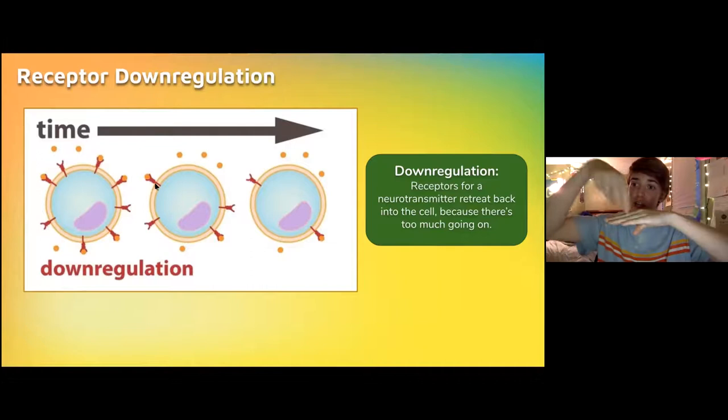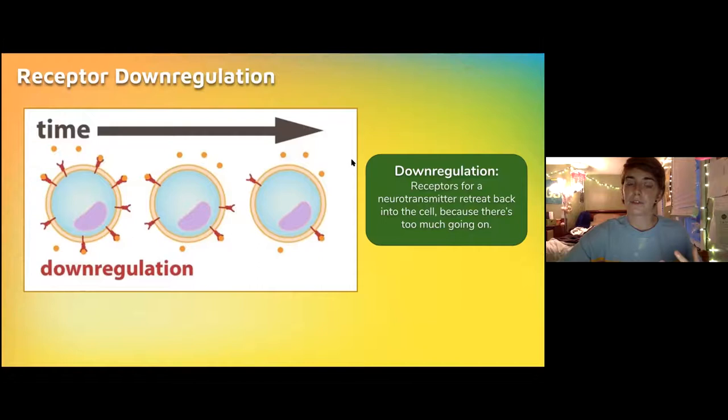Over time, if there's just a ton of serotonin, for instance, or a ton of a neurotransmitter in the synapse, and so it's binding continuously like crazy with all these receptors, your body's going to be like, whoa, we need to regulate this. We're getting too much of this neurotransmitter's effect. So we're going to suck these receptors back in so that there are fewer receptors to bind at.